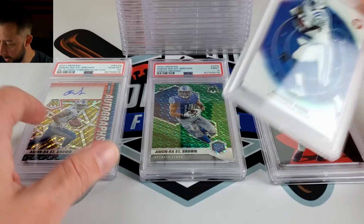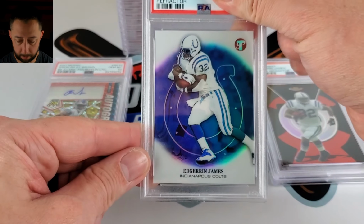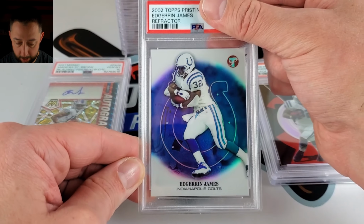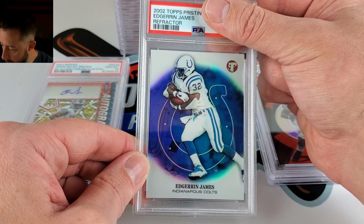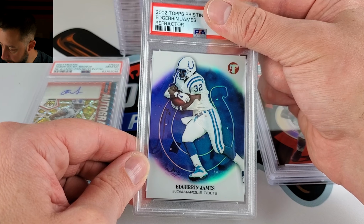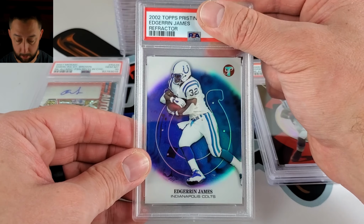But I think I have some. No, I don't have anything. But anyways, 9 or 10 on this. I don't want to get off track here too much. Refractor, they are numbered. Is that what I said, 9 or 10? I'm trying to find my spot. Yes, favoring the 10 side. I wanted to get that clear.